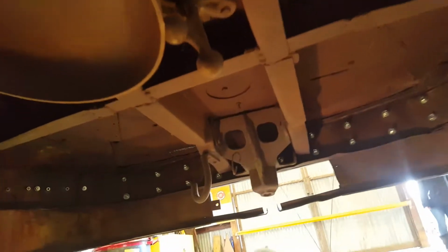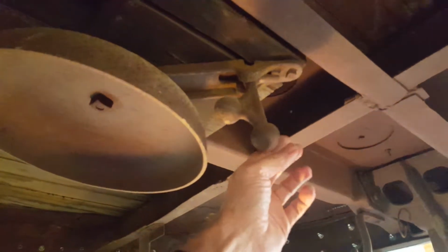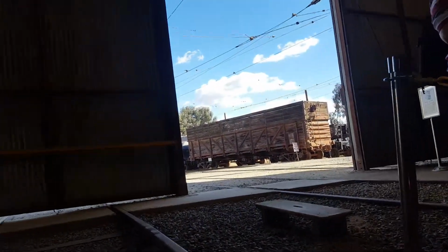That's a conductor belt. All right. Well, thank you. That was interesting.